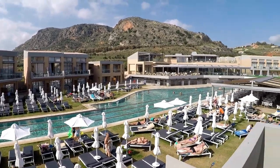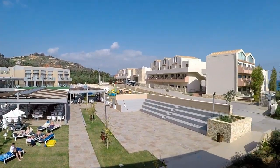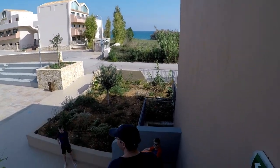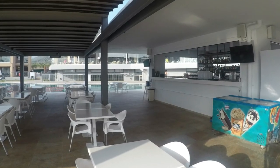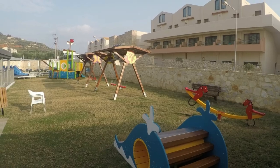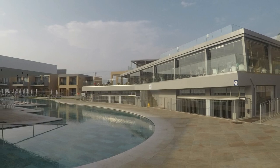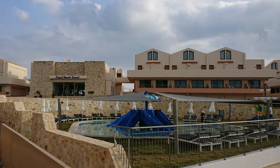This view leaving our room is just so beautiful. It makes me smile every morning that we get to walk out here. Let's walk through and I'll show you a few snaps of the new sections of the new bar and playground area for the kids. That's looking at the restaurant and my daughter's favorite kiddie pool.